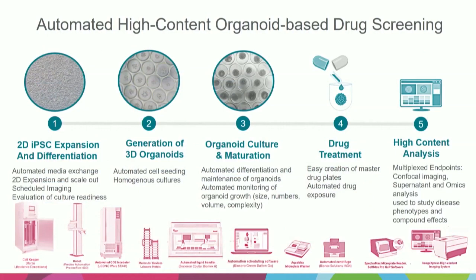And thanks to those tools and methods, we are now able to perform fully automated generation, maintenance, monitoring, drug exposure, as well as high content analysis of our cultures, which can be used to study disease phenotypes as well as compound effects.